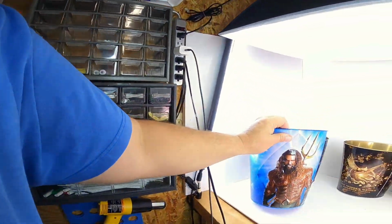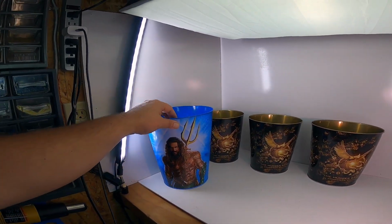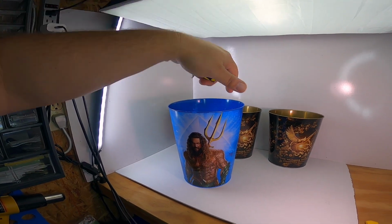This Aquaman is going to take a little bit of a bigger box. The Hunger Games tins are going to take a smaller box. These will fit in a 10 by 10 by 10 box with padding around it. This one looks a little taller. I don't see what the measurement is on this real quick. Oh, that's exactly 10.